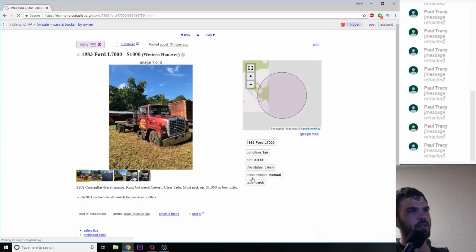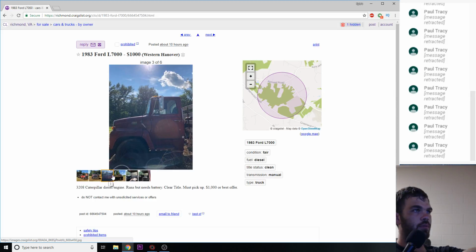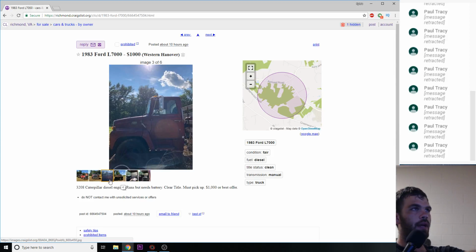This is something interesting, kind of off topic in a way, but a Ford L7000. So has a 3208 Cat in it. Runs but needs a battery. Clean title. Must pick up. $1,000. So yeah, I like it. Would I buy it? Maybe. I might get a hold of this guy.